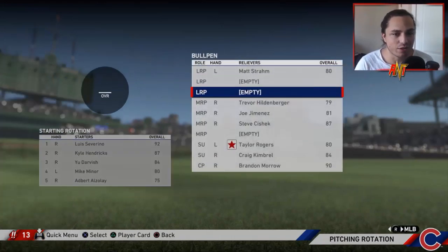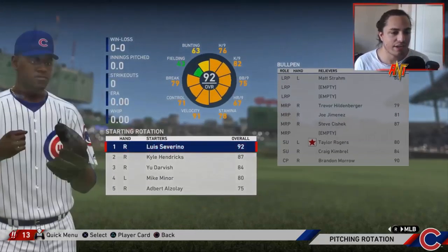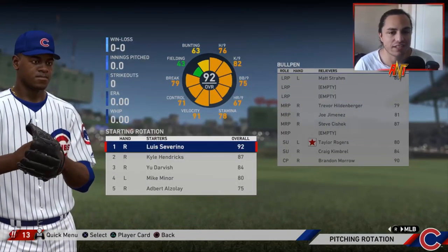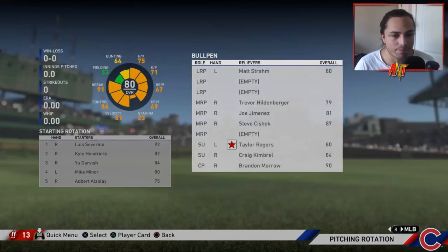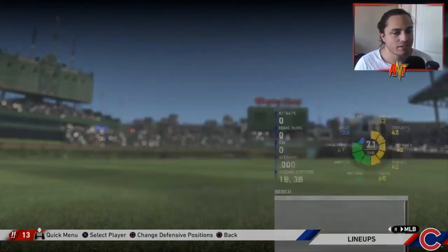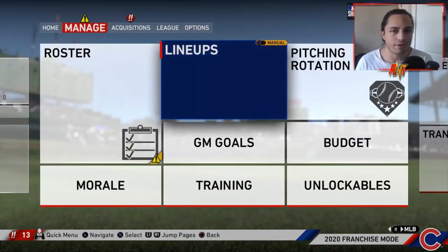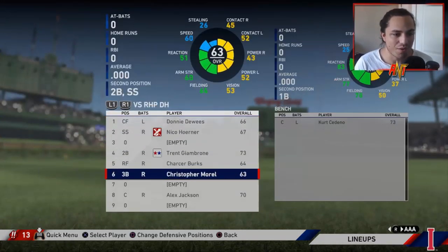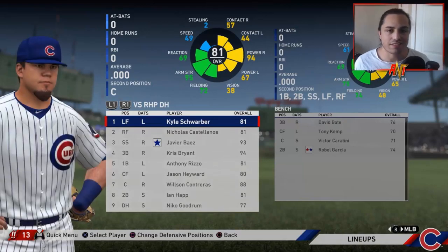I like it. Strom in the long relief role. We got Minor there in the four spot for the starting rotation: Severino, Hendricks, Darvish, and then Alzolay. I think this is good. I kind of like the way it looks. Obviously, we kept the lineup the same. So far, so good. I'm going to sign a couple low-rated free agents to cover the AAA lineup since it's looking a little bare. Not much is going on here. Other than that, I think that's how season two is going to start.